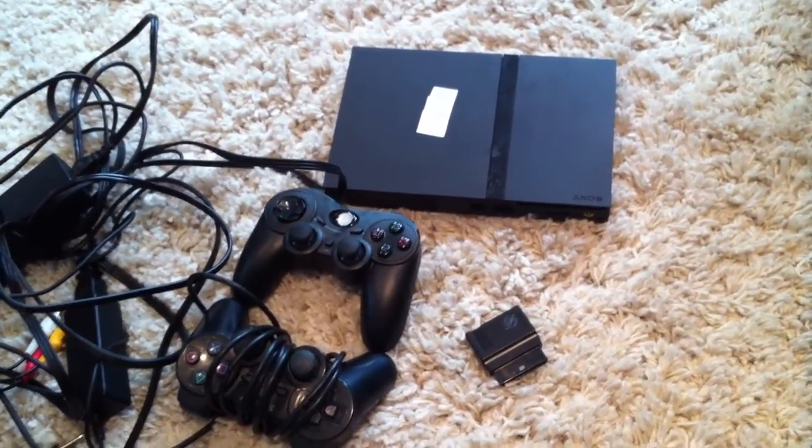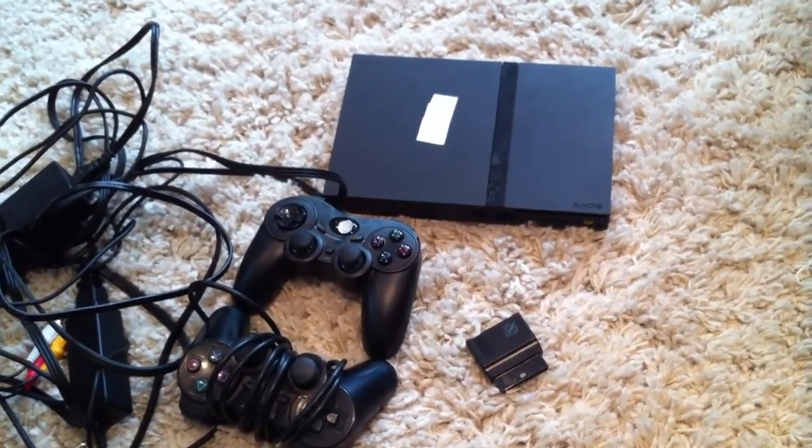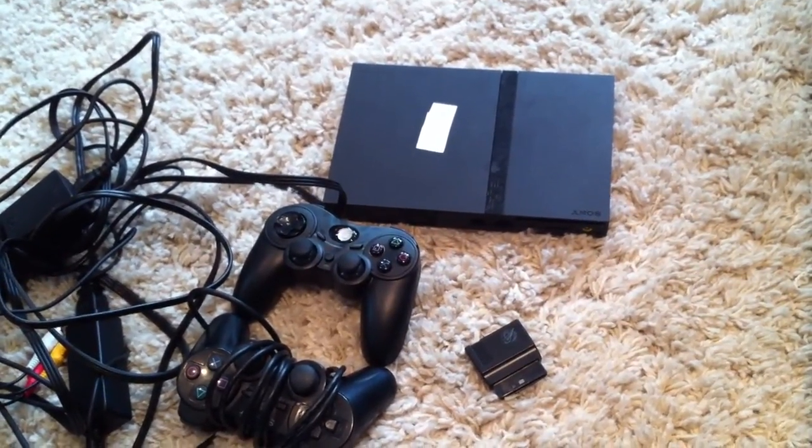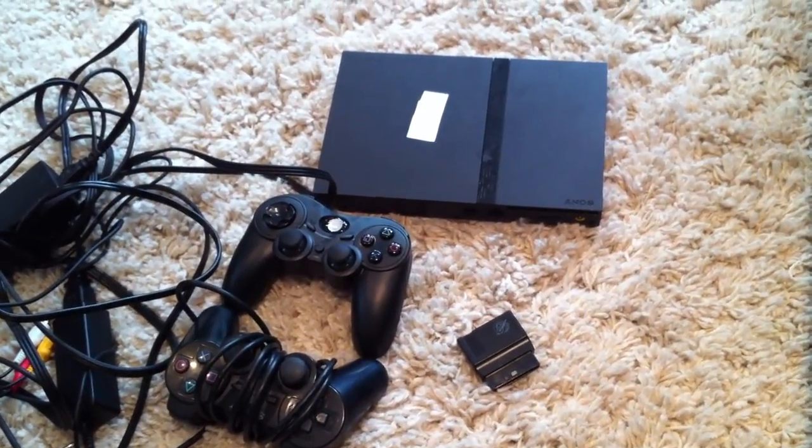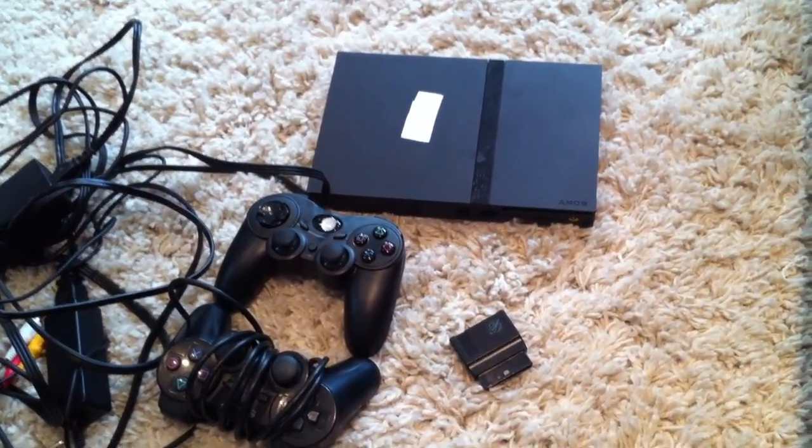But I might even keep this one. I kept the silver one from my last video and sold the other one I had. I might keep it around. It's kind of nice to have them. They're just nice and small. Play PS1, PS2. Upscale PS1 too, which is nice.